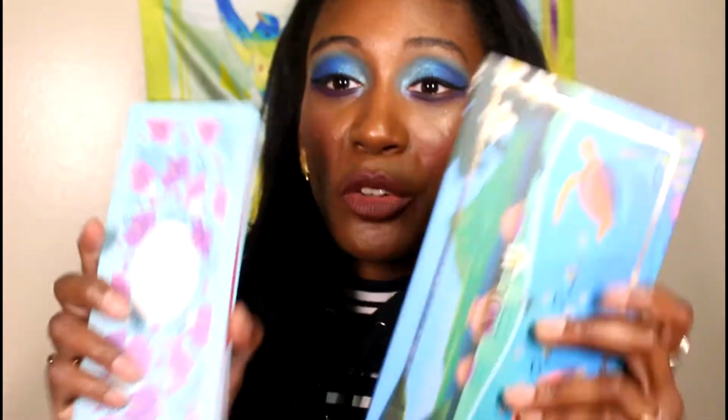So packaging on both of these I actually like, so each one of them is getting a 1 for the packaging. Sorry y'all, my card got full and I got cut off. I'm gonna show you the inside of the palettes now.